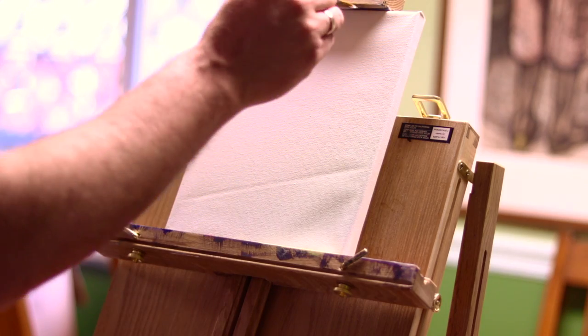All right, let's run through the colors. Mars black, raw umber, burnt umber, raw sienna, phthalo green, phthalo blue, ultramarine blue, primary yellow, pearly red, quin magenta, titanium white. Let's get this party started.